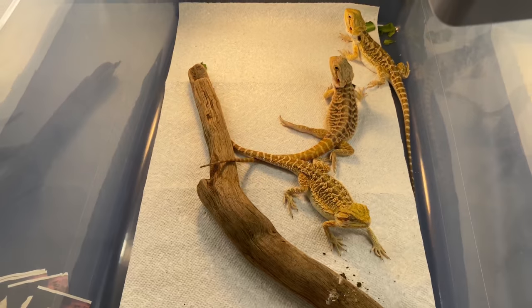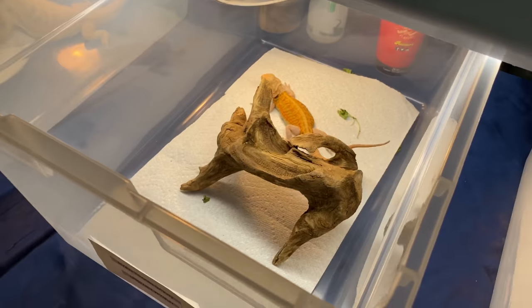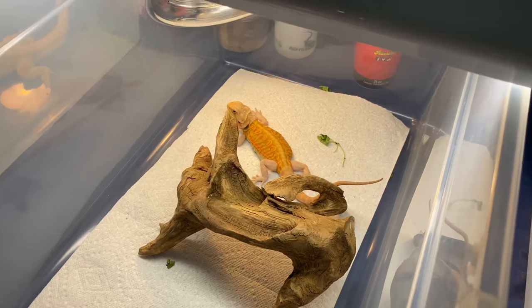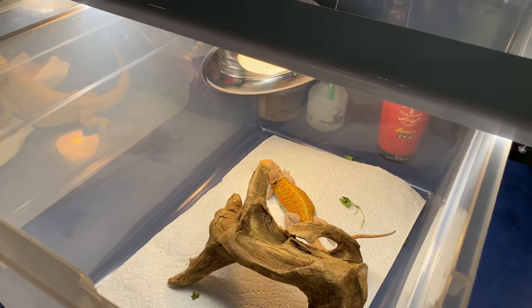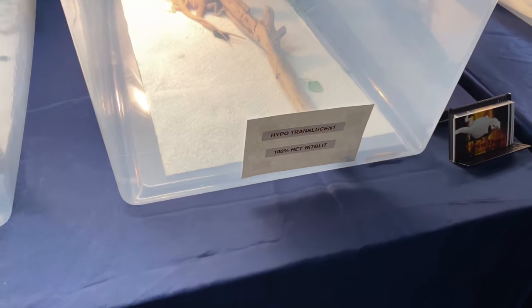They will pull the calcium out from their bones, which will make their limbs all jiggly and will eventually kill them if it doesn't get righted. I like that. So that's why the UVB is very important. A few more over here, some more hypo trans.